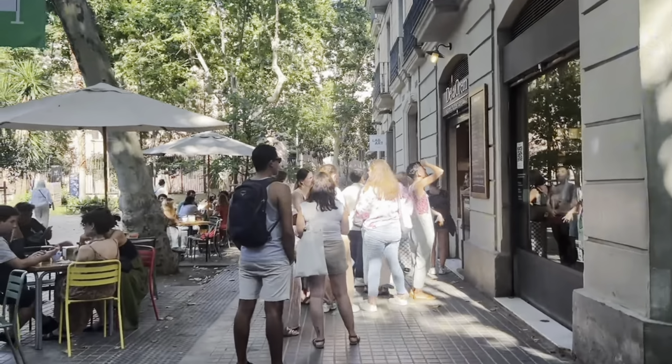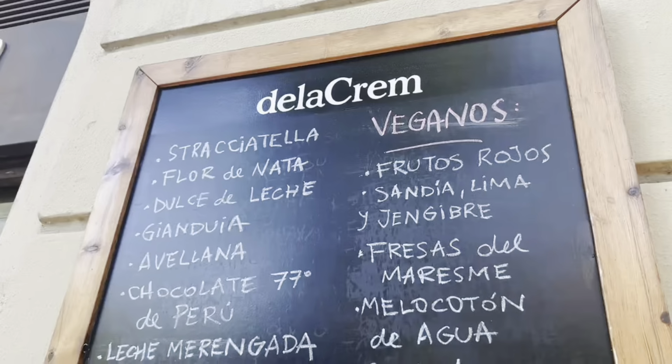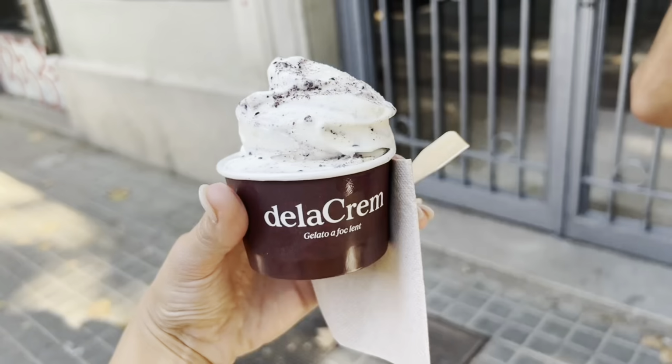After our burger and fries, we just had to finish off the evening with some gelato at a place called De La Creme, which had a bunch of unique flavors and some of the ones that you would expect as well. What are the flavors that you got? Dulce de leche and leche merengada, which is quite lemony.